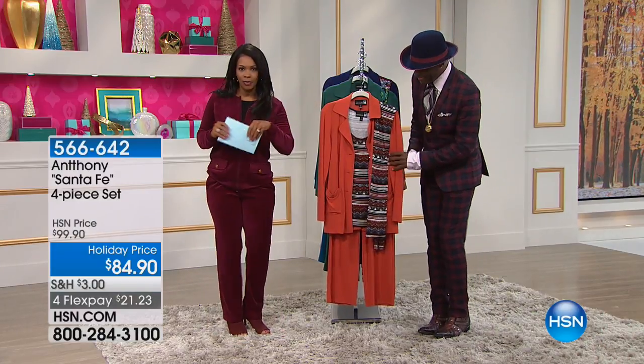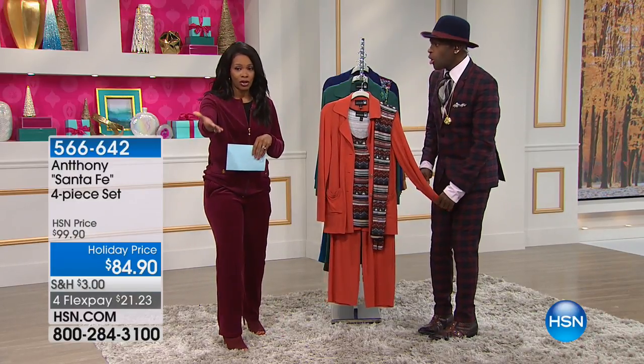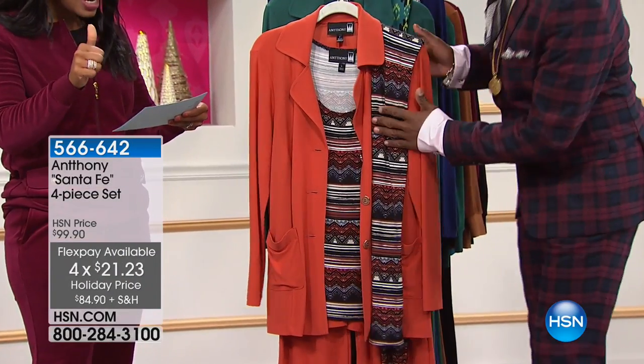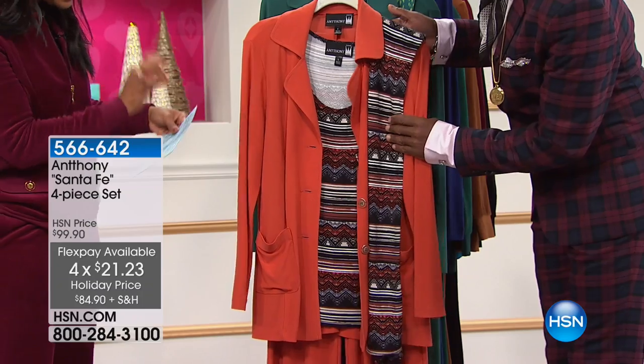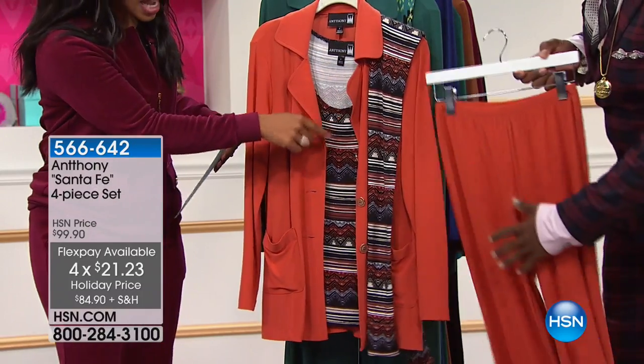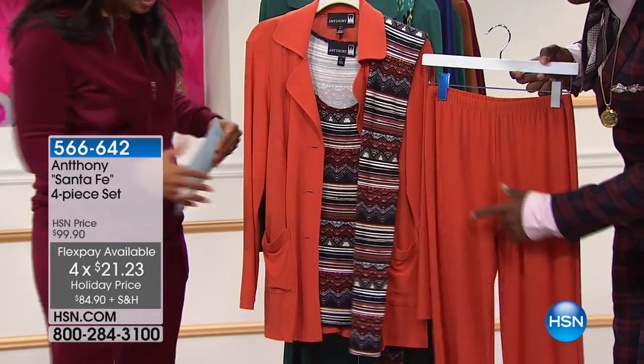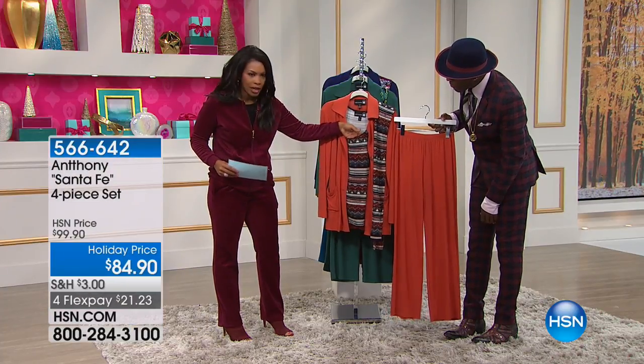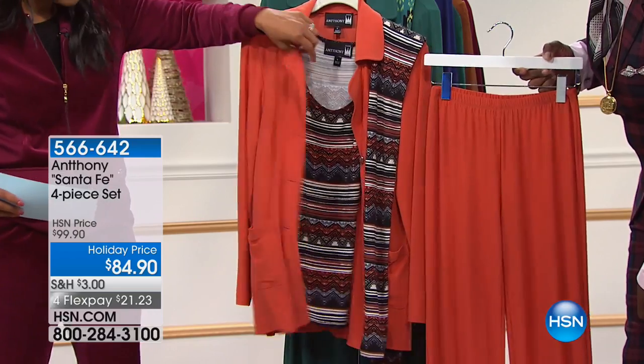Gosh. This is the Santa Fe. It's the four-piece set. We kind of teased you with it a little bit earlier. All the skirts you saw earlier. So sweet. Okay, so you're going to get the jacket, the tank, the pant, and the scarf. So you're getting this pant, which is a classic pant. And the scarf and the tank both have the same really pretty print on it. And then, of course, you've got that solid jacket.